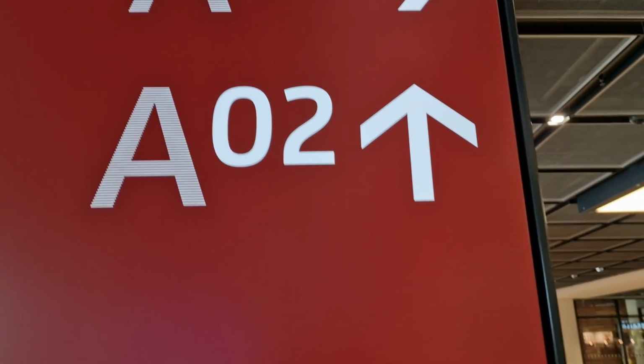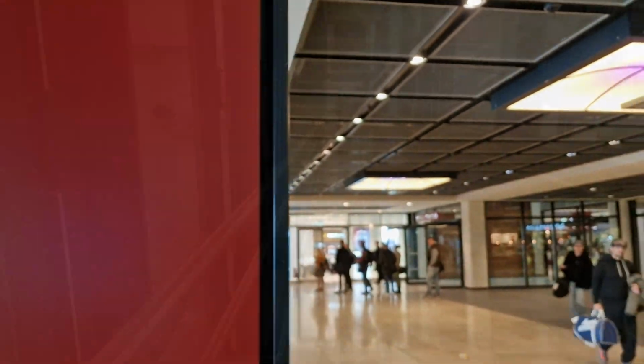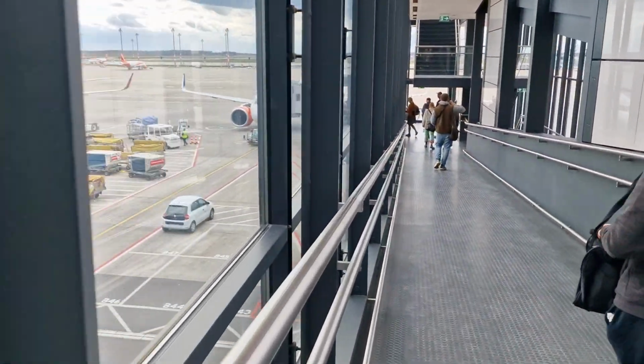Boarding today was from gate A2 and there was quite a long line as it was a busy flight, but the airline dealt with this really well and we were soon on our aircraft.